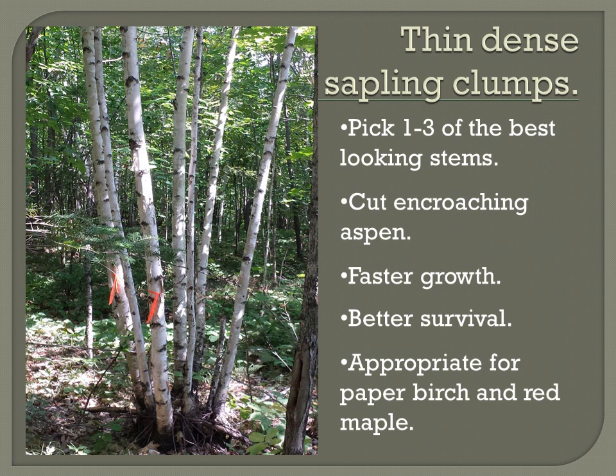And so by picking basically the best 1, 2, 3, could even be 4 stems that you'd like to see, you're going to basically pick the healthiest looking stems that are growing low to the ground, that look firmly anchored, stems that basically look like, with a little bit of TLC now, they could really become nice trees later. You pick out those stems and then you can cut the remainder. It's just like thinning that carrot patch.